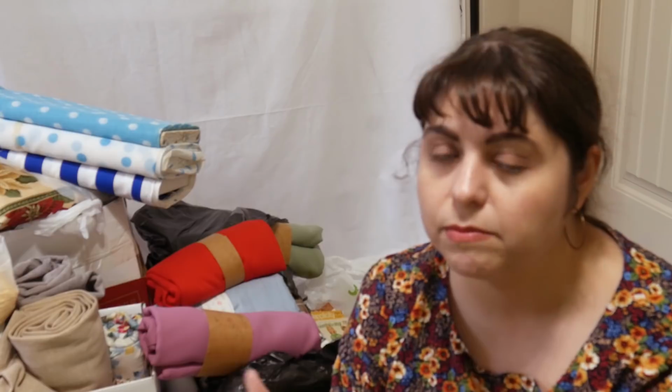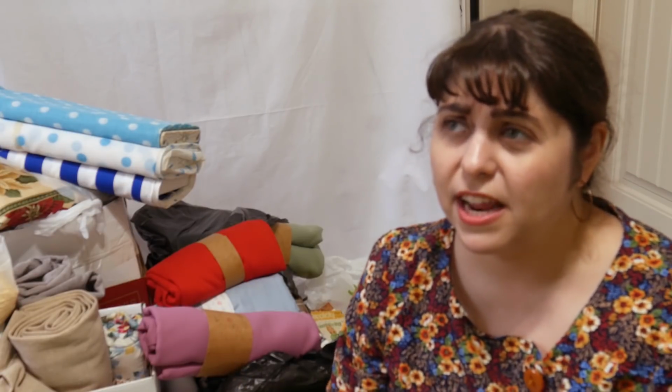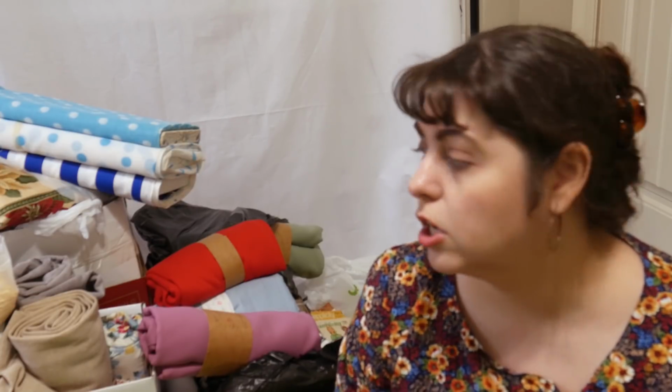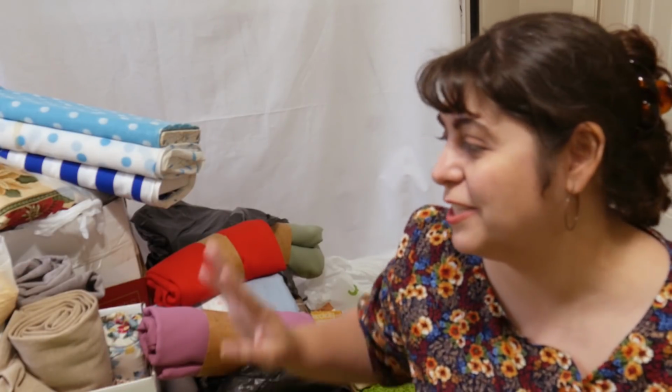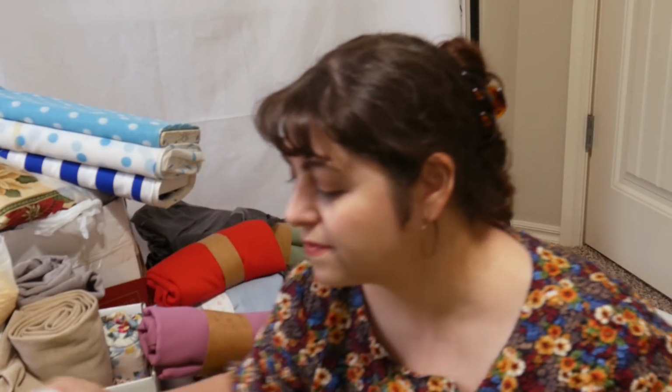And I will say that everything that I buy, it's typically $1 a yard, or a little more if it's got an extensive pattern on it. But I hardly ever buy something that is more than maybe $4 a yard. The only concern when shopping secondhand is that you're limited to what the yardage is. So that's a thing to keep in mind.